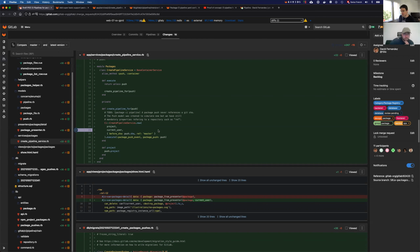Yeah, that's about it for the Rails part. Do you have any other questions? I don't think so. Okay. On the runner part, it's really lightweight. Can you quickly explain why we need the runner part?